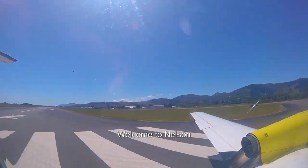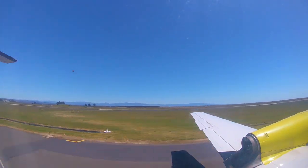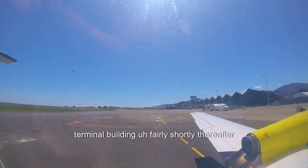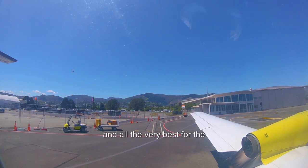Flight deck, welcome to Nelson. Just ask you to remain seated, please. Once we shut the engines down, I'll be back to open that door, then we can be on the way. And your baggage will be available in the terminal building fairly shortly thereafter. Do trust you enjoyed the flight with us today. Thanks for choosing to fly with Origin Air. All the very best for the remainder of the day here in lovely sunny Nelson.